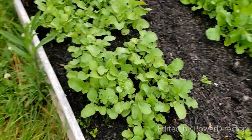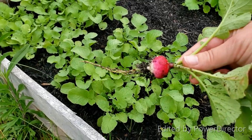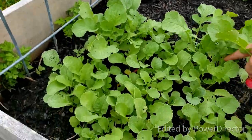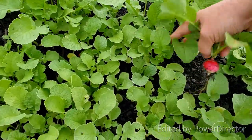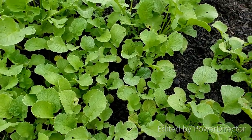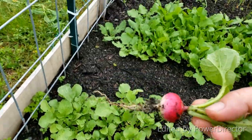But let's pull one and see how big these are getting. Those are nice size radishes. I mean, that one's a little one. I'm gonna probably leave them in for another week just to make sure. Yeah, because some of these are still very small and then some are just taken off. But yeah, at least I have a radish for my salad today.